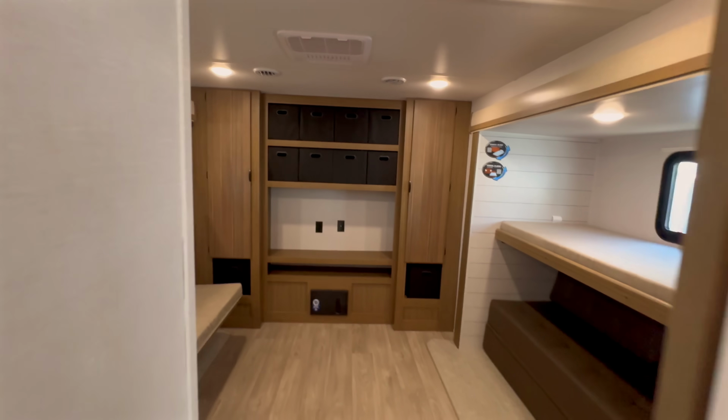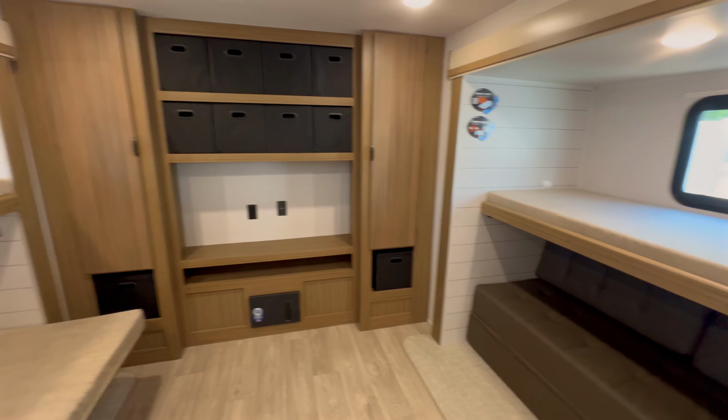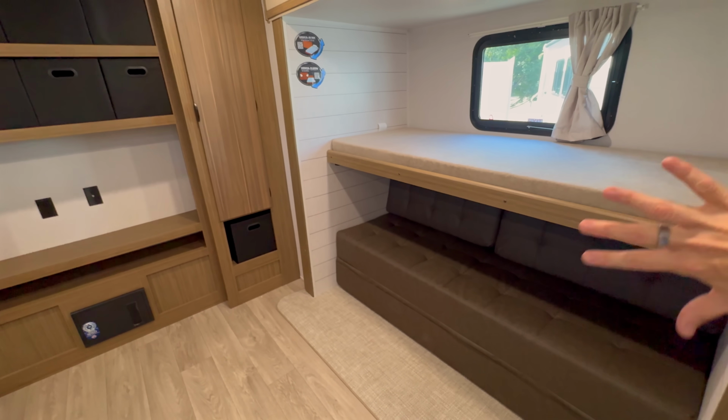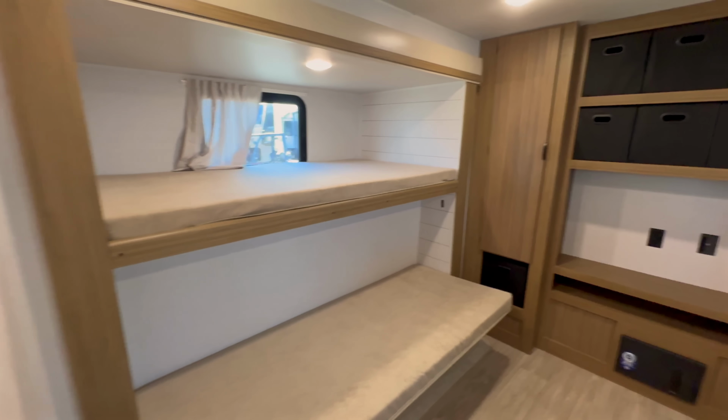All right, y'all, let's check out this bunkhouse. So first thing, AC back here. Everybody stays nice and cool. This bunkhouse has dual slides opposing. So you've got a slide here that pushes all this out, and on this side, you've got a slide that pushes that out.